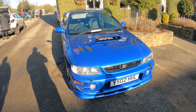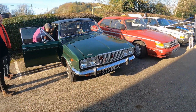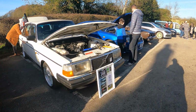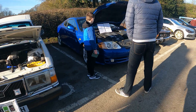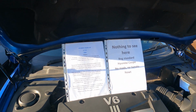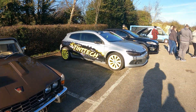We've seen this on a few of the shots. See what you think, yeah. Nice Subaru P1. Immaculate. So yeah, got some beautiful classics here. An old Saab. Volvo. Loving that. Old V8. Also got some newer cars here as well.